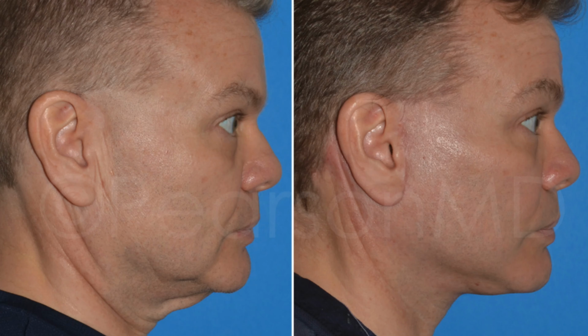The next operation which I perform commonly on men is a facelift. Men are not looking for Hollywood red carpet facelifts. They're looking for less sagginess in the neck, less heavy skin. They're looking for less sadness and tiredness in the cheeks and around the mouth. And as a result, facelift is an excellent operation for men.